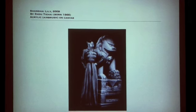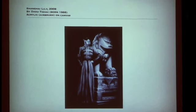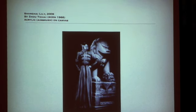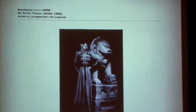Acrylics. This is Joe Kiehai, who's famous for his Joe the Camel series. This one's still drying, I can tell you. This one is one he has done specifically for this. This is an image of Marlene Dietrich as Joe the Camel.